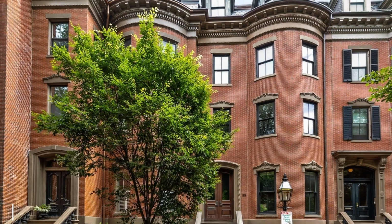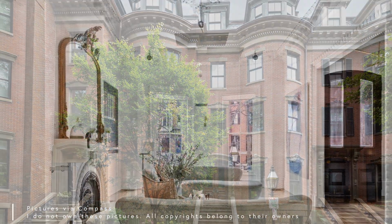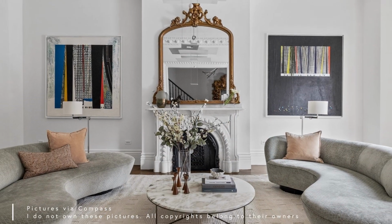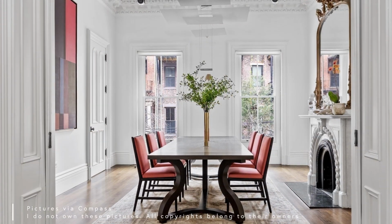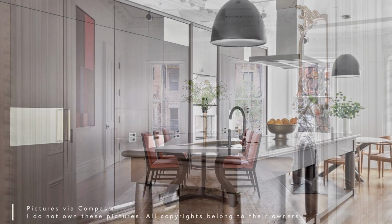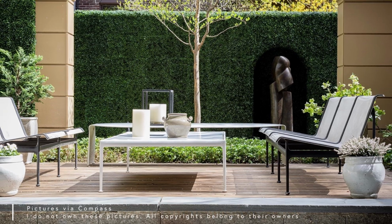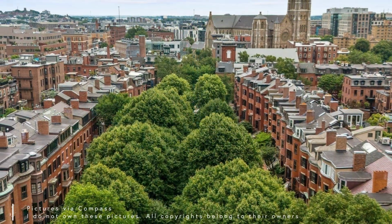The demand speaks for itself. In 2025, a 6-story single-family townhouse at 39 Union Park sold for $10.2 million, setting a new record for the highest on-market sale ever in the South End. That 6,800 square foot home features 5 bedrooms, 8 bathrooms, 3 kitchens, a private garden, and one of the most impressive primary suites in the city. It's proof that buyers are willing to pay a premium for the rare opportunity to live on Union Park.